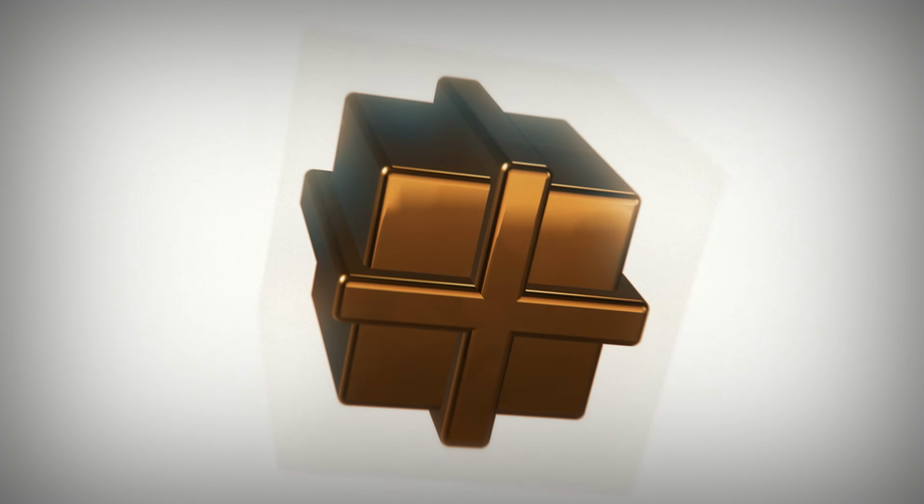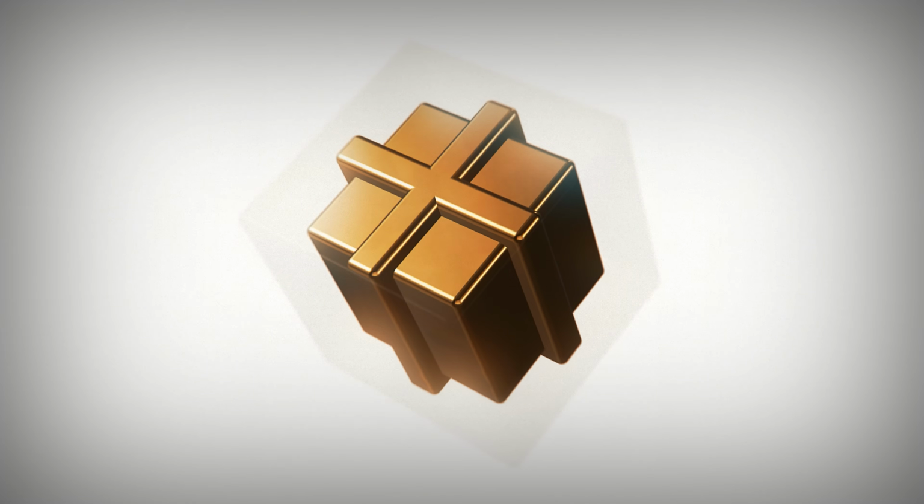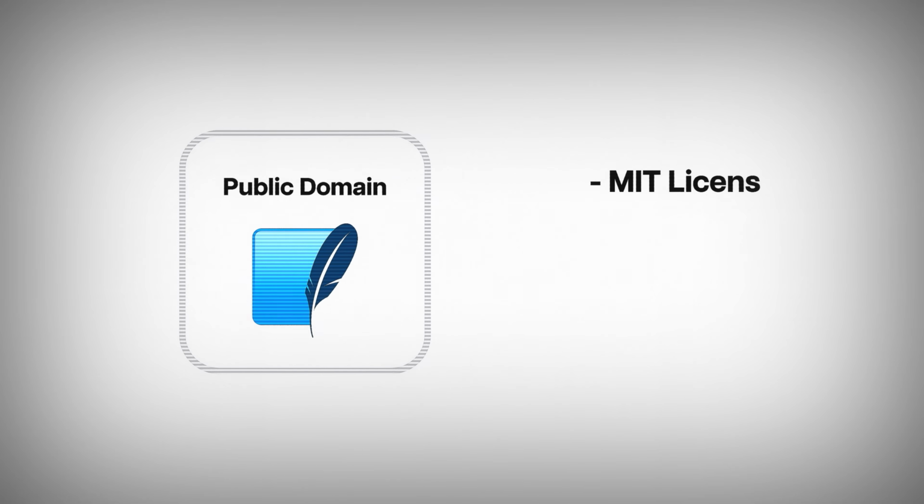It works because nobody else is allowed to touch it. SQLite does not accept much outside contributions. It hasn't for its entire existence. You can copy it, sell it, modify it, but you cannot contribute code to it. But why? Because SQLite is public domain, not MIT licensed, not Apache, not GPL, no license at all.